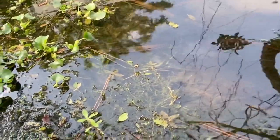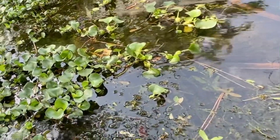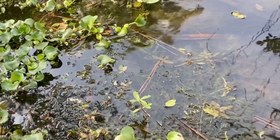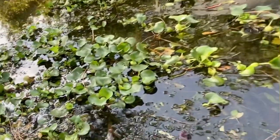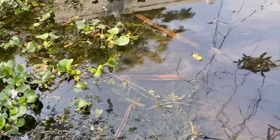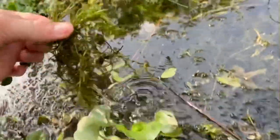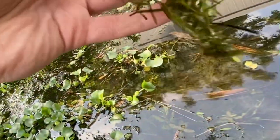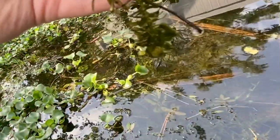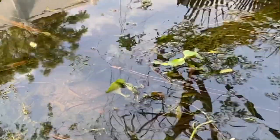I'd love to go up in there, in the middle there, but I'd have to have some sort of boots. Very interesting, man. Hopefully you guys, being aquatic people, you'd understand, I'm kind of nerding out or geeking out. Pretty incredible stuff, man. There we go, see that? That's crazy. I did not know that Anacharis was growing down here. That is pretty incredible stuff, man.